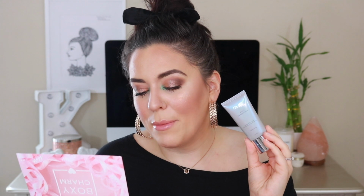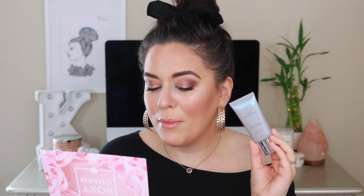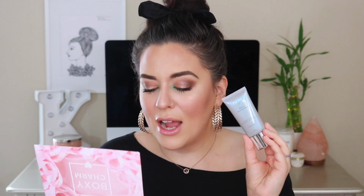What do we have next? This is from Pure. This is a 4-in-1 correcting primer. It says it energizes and rescues with aloe, coconut water, and probiotics. It is silicone-free. Retails for $17. 4-in-1 correcting primer, energize and rescue, will become your must-have beauty tonic and primer for your best and worst skin days. Packed with good-for-your-skin ingredients such as probiotics, aloe, caffeine, and coconut water, this primer helps smooth and soothe your skin. All right, so let's take a look at this.